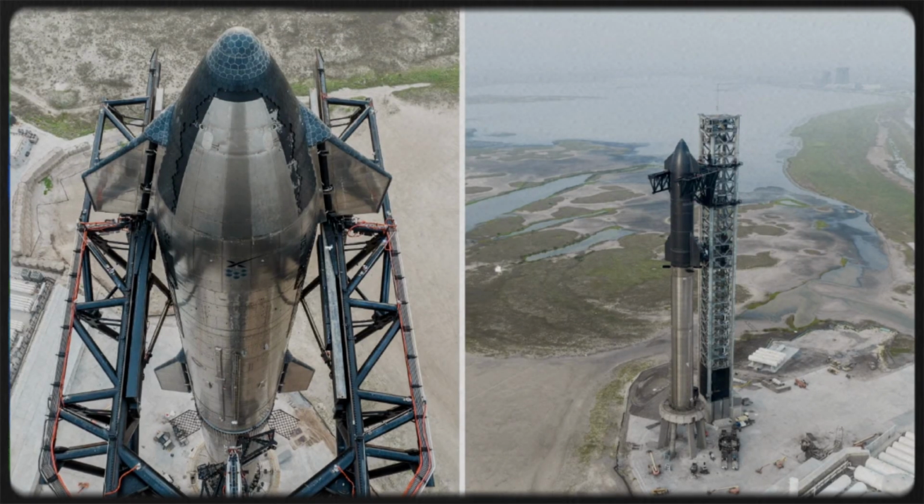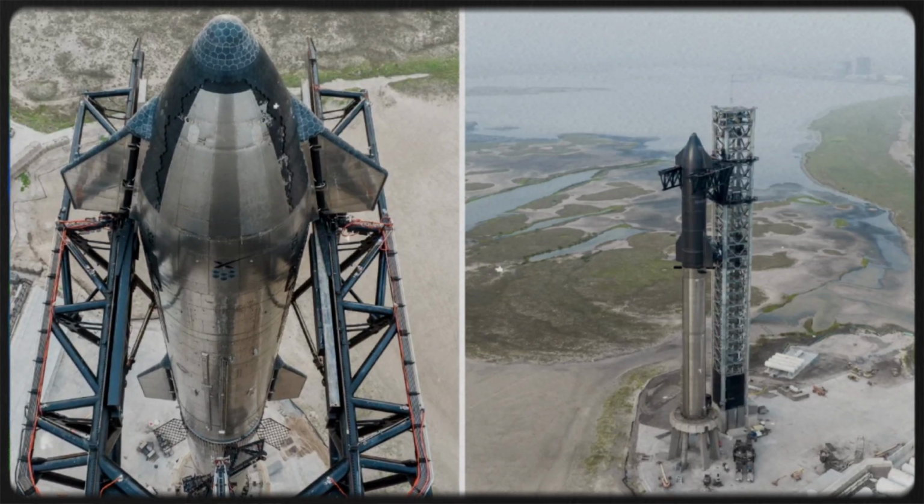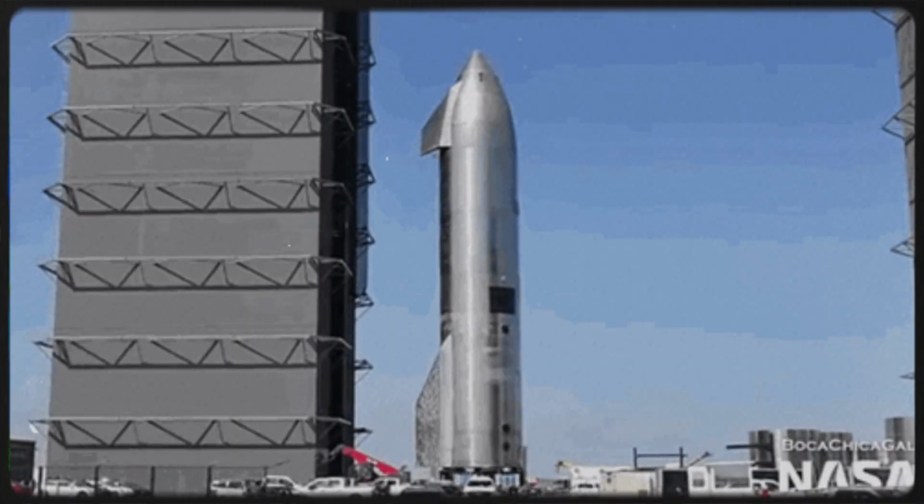Some have questioned why SpaceX's larger rocket, the Starship, isn't being used for this task. The reason lies in the nature of the contract.